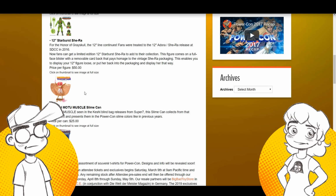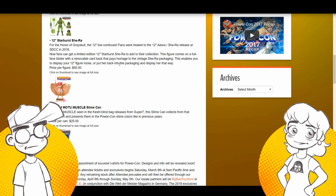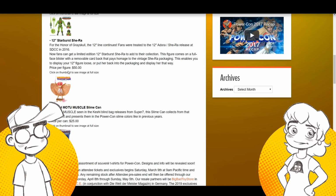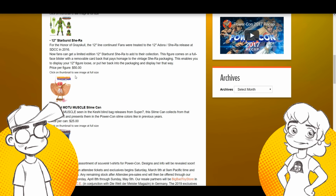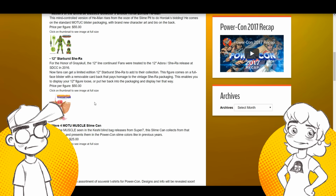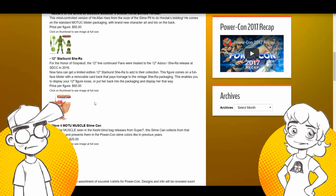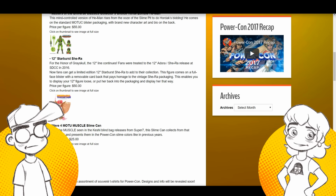Oh, that's interesting. So she's going to be on like a giant card. So happy. This enables you to display your 12-inch figure loose or put her back in the packaging and display her that way. So that means you could take her out of the box and brush her hair and then put her back in. It's $50. Yay! It's actually not bad. No, it's not a bad price, because that's like the other one that you have. But she was in the Castle Grayskull box, and you would have to rip the whole box. I know. Yeah, I'm so happy right now.